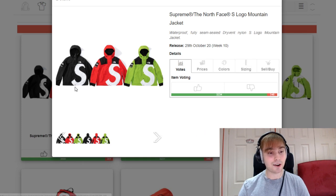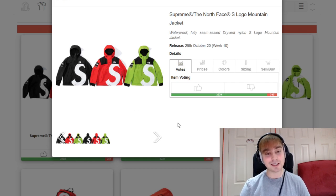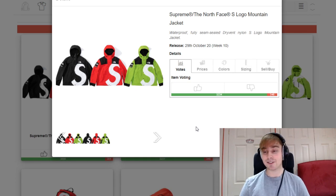Personally, again, it's in the middle for me. I think the black colorway is always a safe colorway to go with, but in this piece specifically, I think the lime actually stands out. But personally, I'd still say red, then the lime green, then the black colorway for this. But it's a mountain jacket, there's nothing else to say for it.